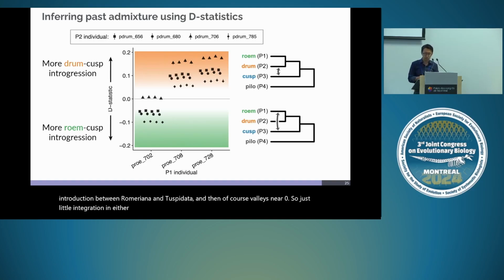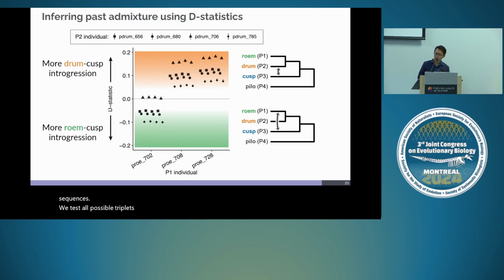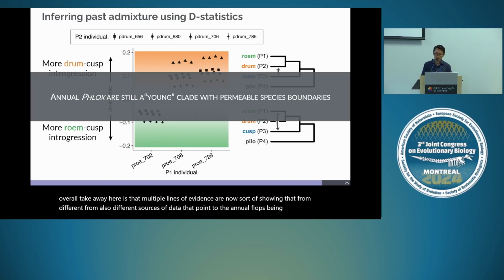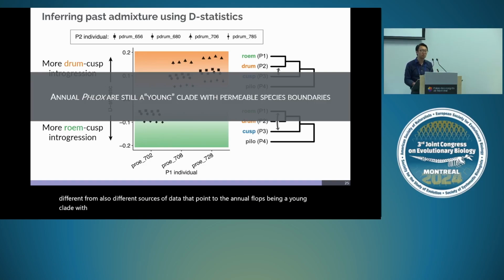And now using SNPs called this time from our long-read sequences, we test all possible triplets involving all three annual species. And again, we find evidence favoring admixture in both directions. So after all that, the overall takeaway here is that multiple lines of evidence, from different sources of data, point to the annual Phlox being a young clade with permeable species boundaries.